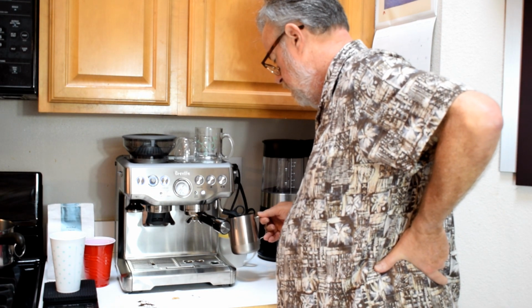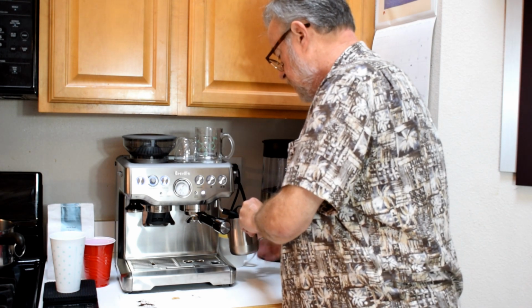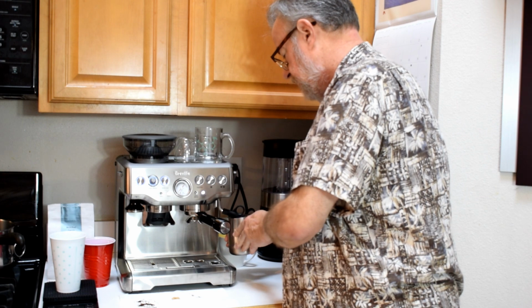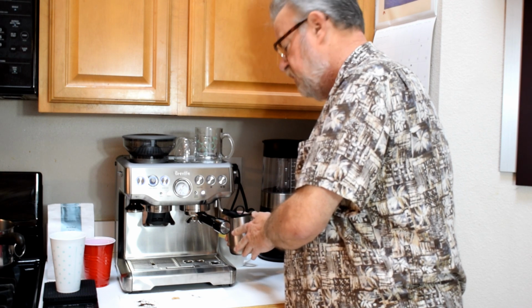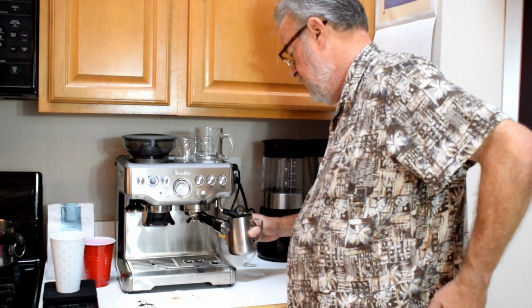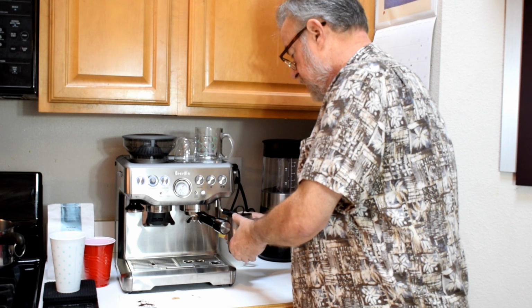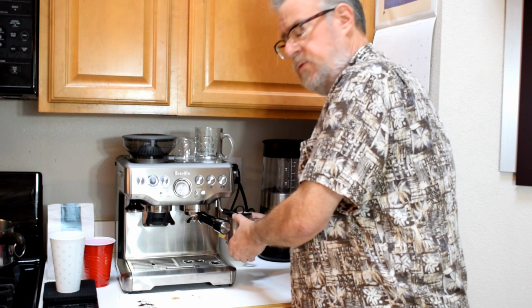what I'm doing here is putting it under the surface, getting a little swirl going. So it's introducing bubbles and steam, which condenses it back into hot water. So there's a good swirl going, and I can tell the temperature is going up on the milk.